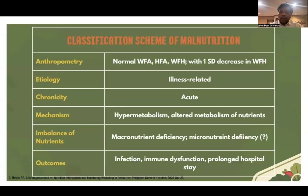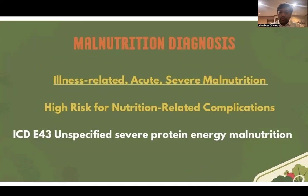So by using that schematic diagram, the ideal way to classify malnutrition is by putting there the anthropometry. We could either say the patient has normal nutritional status, or moderate wasting, or severe wasting. Then whether it's illness related or non-illness related, based on its etiology. Chronicity also you have to put there, if it's acute or chronic, and the mechanism, and also the presence of micronutrient deficiencies and the expected outcomes of our patient. But usually this is what we put as diagnosis in the front of the chart.